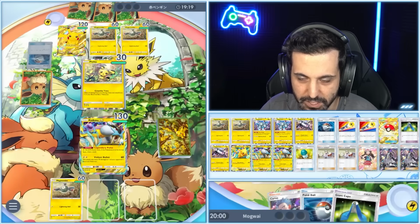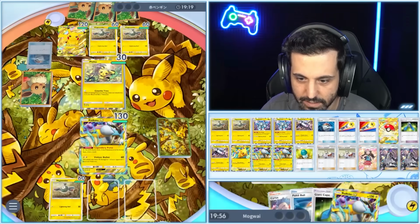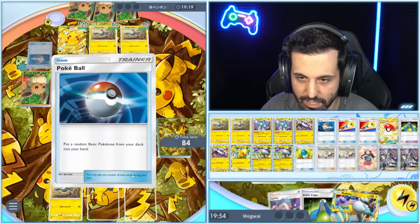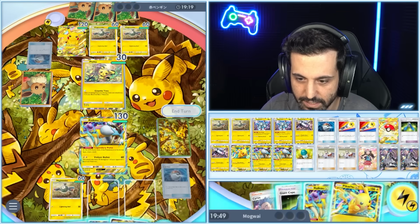And the thing is, this Pichu is going to be a liability. If they want to go with a Pikachu, I can target this with my Raikou. I'm going to go ahead and drop this Pokeball, see what we get. We find Pikachu EX. Very nice.